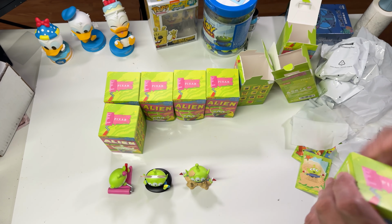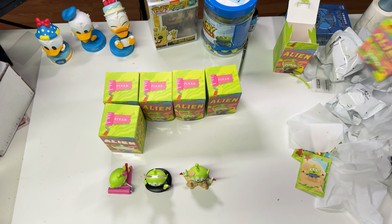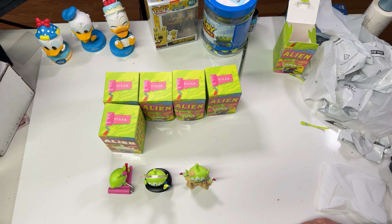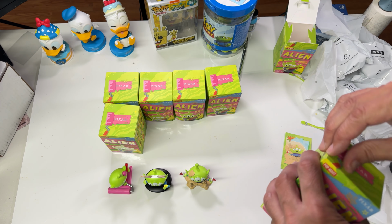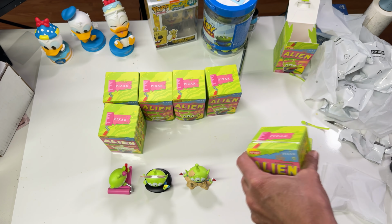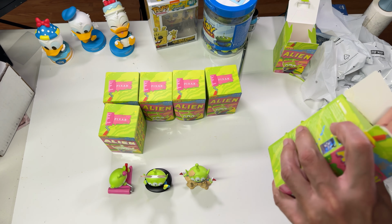But that one was cute. Let's get rid of these boxes. I need a big garbage can just to throw all my junk in. I do recycle the boxes because I'm a responsible adult in some manner. Gosh, I got so much stuff for you guys and girls to open.